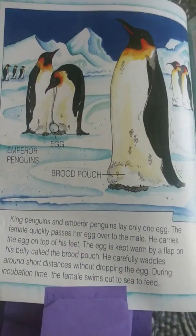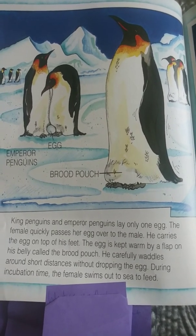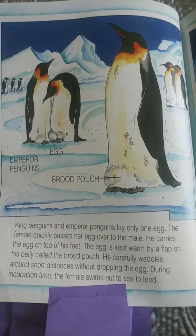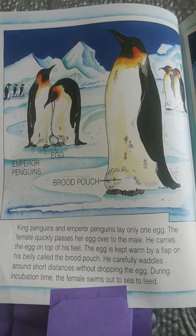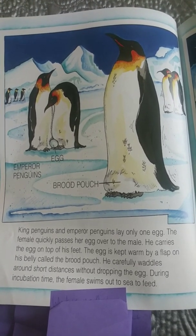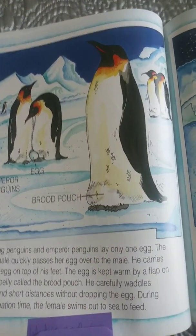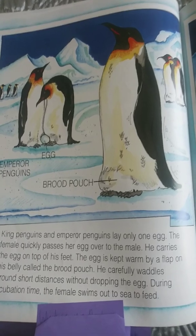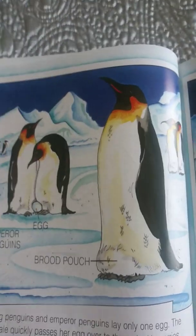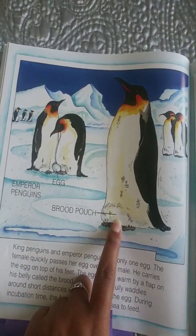King penguins and emperor penguins lay only 1 egg. The female quickly passes her egg over to the male. He carries the egg on top of his feet. The egg is kept warm by a flap on his belly called the brood pouch. He carefully waddles around short distances without dropping the egg. During incubation time, the female swims out to sea to feed. So what do you think about king penguins and emperor penguins? So they lay only 1 egg, and the males keep it under their brood pouch.